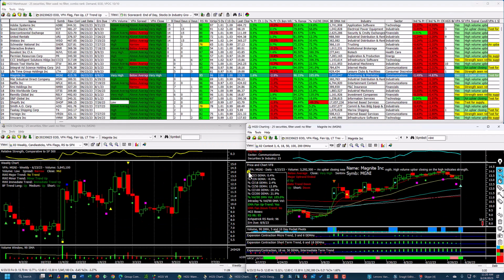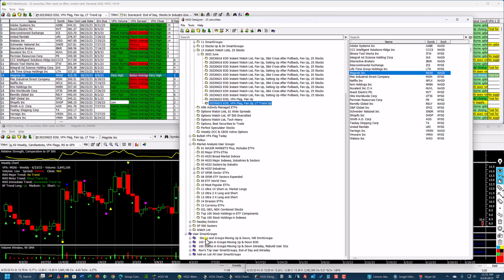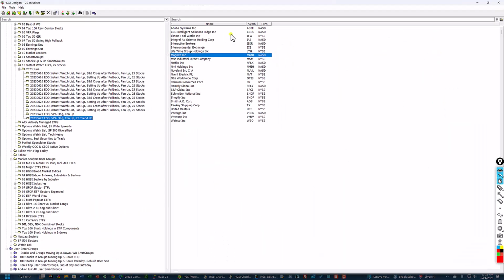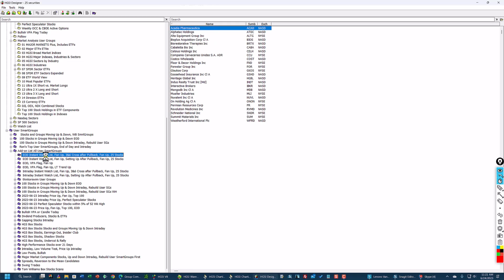If you go ahead and install the add-on, those of you in the Insider Club, you're going to find these in the add-on folder. They're grouped right in here under the two that I put in last week. So we're going to see how these work going forward.